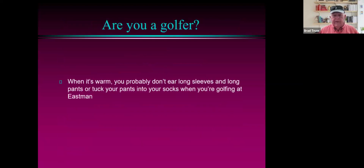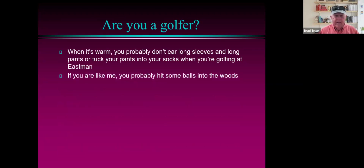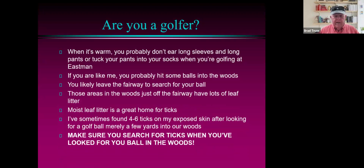Are you a golfer? Okay, when it's warm, you probably don't wear long sleeves and long pants or tuck your pants in your socks when you're golfing, Eastman. If you're like me, you probably hit some balls in the woods and you likely leave the fairway to go search for your ball. Those are areas in the woods that are just off the fairway that have lots of leaf litter. And moist leaf litter is a great home for ticks. I've sometimes found as many as 4 to 6 ticks on my exposed skin after looking for a golf ball merely a few yards into our woods. So you've got to be very careful. So make sure you search for ticks when you've looked for your ball in the woods.